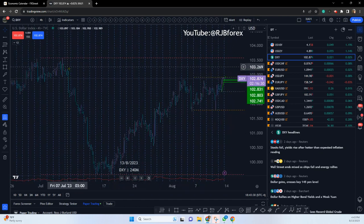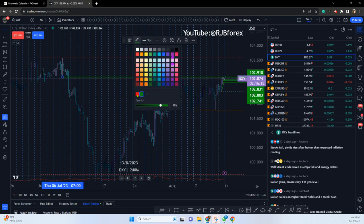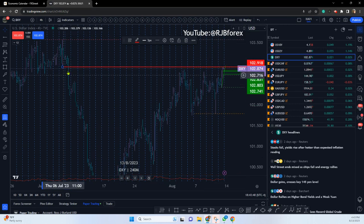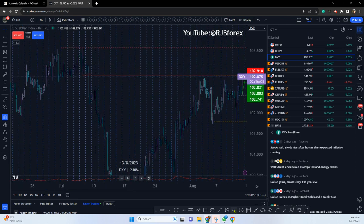The chart is not presenting much in the way of resistance on a break of that level there. I'll turn that red for resistance. If we can get above 102.92 again, then that should be clearing the way at least for a test through 103 for the days ahead.